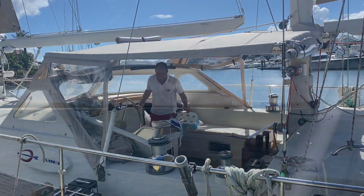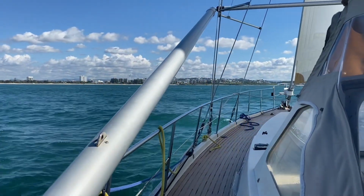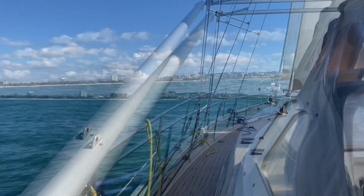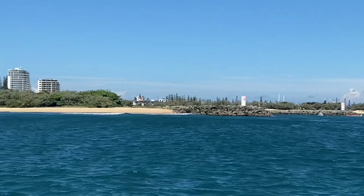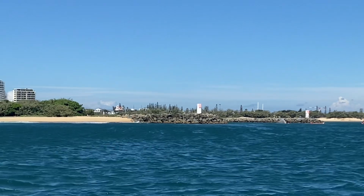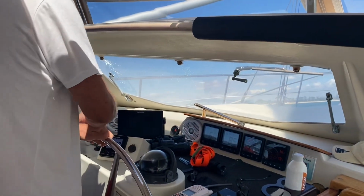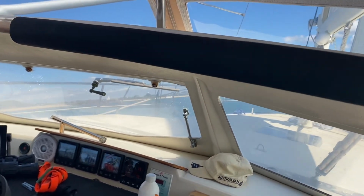Well, I wasn't sure. This week we provision up and leave Moreton Bay and we head for the most dangerous bars in Queensland, Mooloolaba Bar and Wide Bay Bar. Just sailing into Mooloolaba Bar. Coming in and we're heeling over, engine starting. It's exciting.